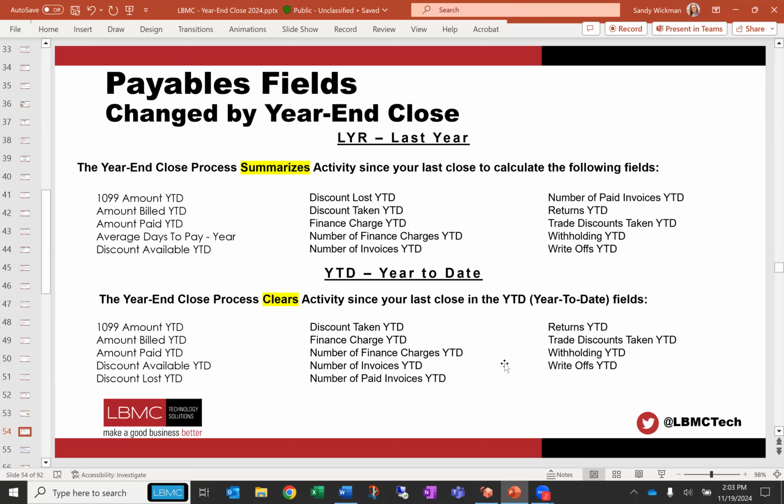So what's happening while this function is taking place? On page 54 in your workbook, you'll see that the year-end close process summarizes the activity since your last close, and it clears the activity since your last close in the year-to-date fields. So in all these different listed fields, all those values are getting updated to move things to additional boxes or fields to be able to keep those under control.